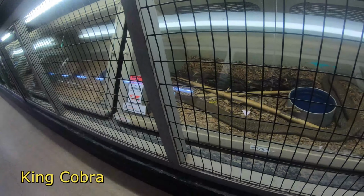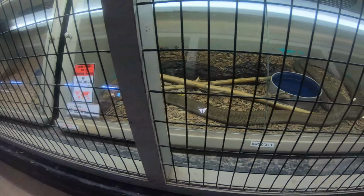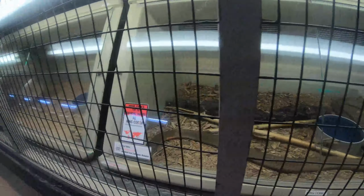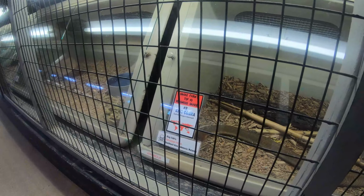First snake you see is rather impressive, the king cobra. He is absolutely enormous and quite intimidating. He's the number 8 venomous snake at the snake farm.